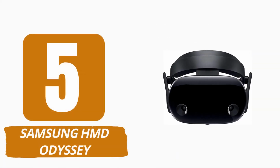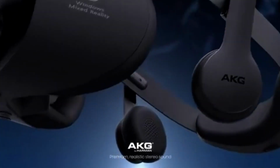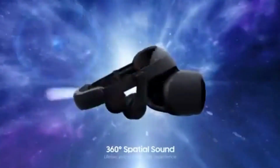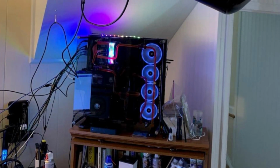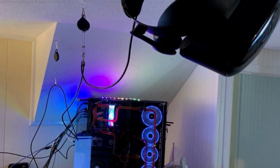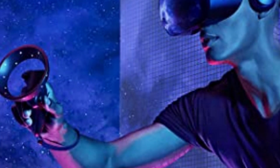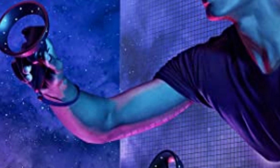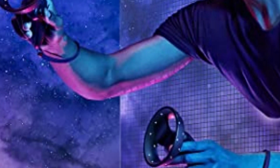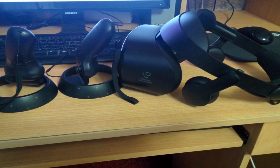Number 5. Samsung HMD Odyssey. There are numerous Windows mixed reality headsets on the VR market, with some being superior to others. These headsets are typically compatible with Microsoft's Windows 10 operating system. It is less expensive than high-end VR headsets such as the Valve Index and Reverb G2. Yet it can still give an enhanced experience. And the best part is, because all these VR headsets are PC-powered, they are all compatible with Steam.